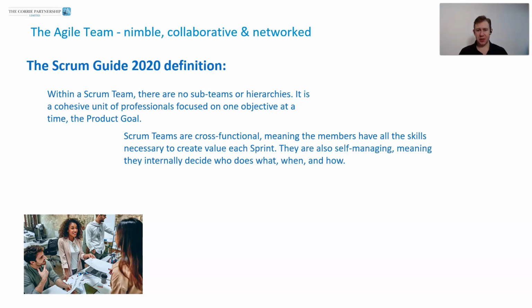Scrum teams are cross-functional, meaning the members have all the skills necessary to create value each sprint. They are also self-managing, meaning they internally decide who does what, when, and how. Again, a lot to unpack there, and that can feel a bit different, and it can feel a bit scary. But one of the things we know for sure is that as teams start working in this way, and they're supported by management, by leadership, then incredible results happen, and they happen very, very quickly. You probably have picked that up from some of the previous videos in this pathway.